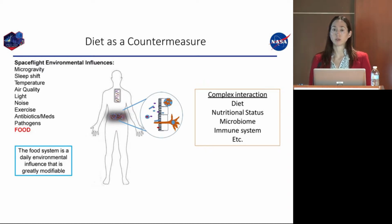Our microbiomes are eating what we're eating, producing thousands of other metabolites. We don't even know what they all are. And there's a complex interaction with pretty much every system in our bodies, our immune system, our brain through the gut-brain axis. And so we really want to be able to provide our crews within all of these limitations the best system we can, because they are very high-performing people. They have to be high-performing through very long missions. And so food is key to the mission success.